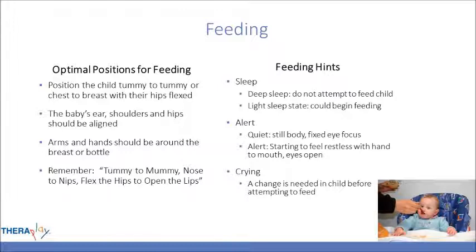Some big feeding hints are to look at what's going on with your child's sleep. If they're in a deep sleep, that's not the time to try to feed your child. A light sleep state, if they're just starting to wake up, might be a time to begin feeding. You really want your child to be alert.